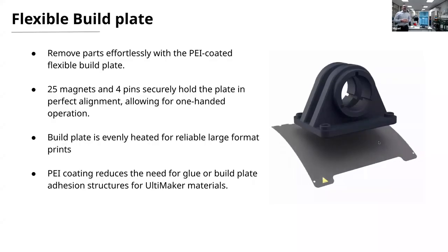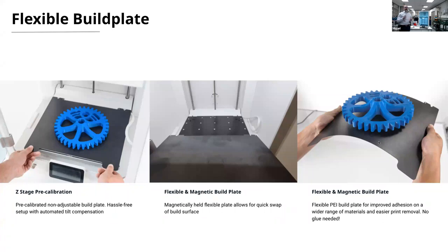So as we said, just to summarize, if we flip to the next one, we have a Z stage that's pre-calibrated with a brand new algorithm I'll talk about in a moment that actually compensates for bed tilt, no more thumb screws. We have this brand new flexible and magnetic build plate, which is such fun to use. The user experience is great. Parts pop right off. They stick great when we're printing. And a wide range of materials you can print without the use of glue, reducing the touch time required to get a print started and to finish off a print and get the machine ready for the next print.